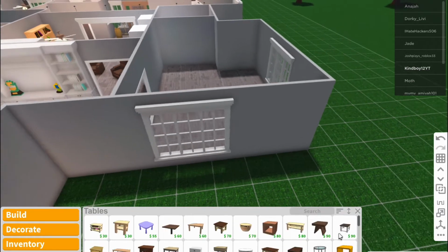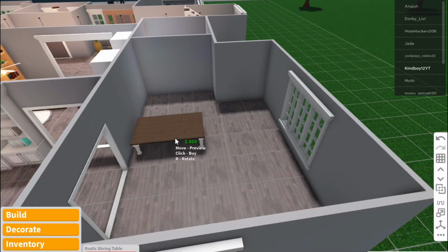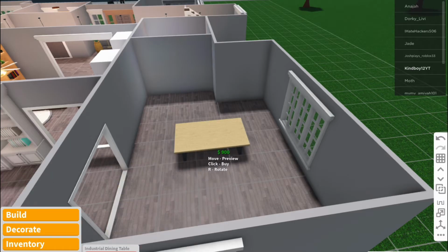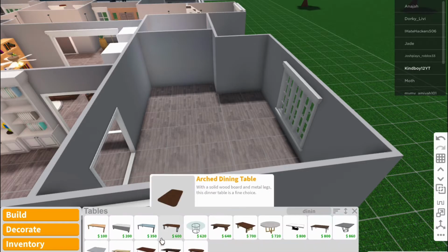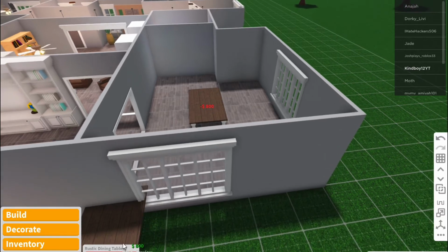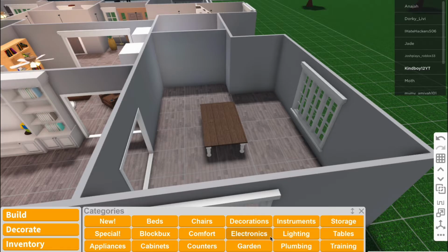Okay, anyway, tables. We're going to need dining tables. I like this one, which isn't really that big. What about this one? No. I'm just going to stick to this one, I guess. That'll be good. Usually some people put two of the same tables together, but I would say no, I don't want it like that.